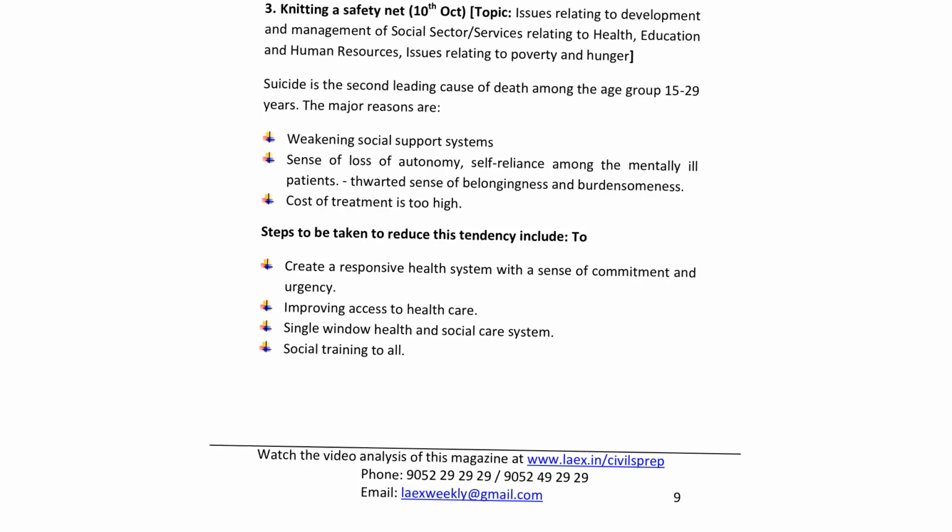Recently, in a survey conducted by different NGOs, it has come to the conclusion that suicide is one of the major causes of death among the age group of 15 to 29. It may be because of excessive stress as they don't have a support system. It may be because of loss of autonomy, mental illness, thinking that they are a burden, and the treatment being too costly. All this is leading people to commit suicide. And this is a social problem and you need to change the attitude of the people.